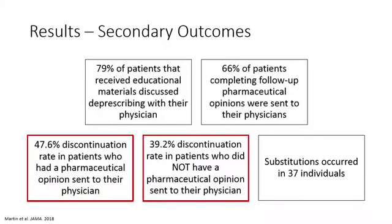Discontinuation rates were higher in patients whose provider had received a pharmaceutical opinion versus those who did not receive one, as you can see in the 2 boxes at the bottom in red. Reasons that pharmacists provided for not sending pharmaceutical opinions included patient request, patient had stopped medication on their own, or the patient had previously discussed with their physician.